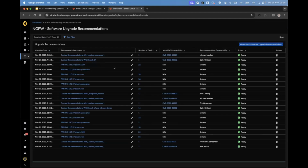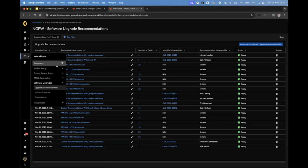Now it's in my list of upgrades. So I'm requesting, or recommending, an upgrade to maybe somebody else in my team or somebody from another team that is doing that part. And this is the improvement that I wanted to mention in Strata Cloud Manager.